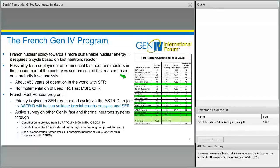So the priority is given to the sodium fast reactor system, but in all its scenarios, so the reactor and its associated cycle via the ASTRID project. So ASTRID will help to validate breakthroughs on the cycle and on sodium fast reactor design at the same time, on the same level.